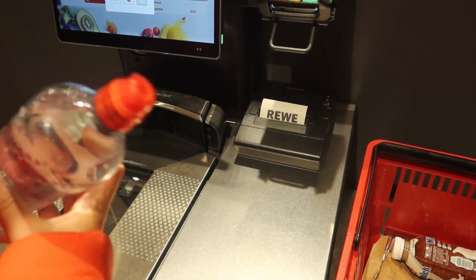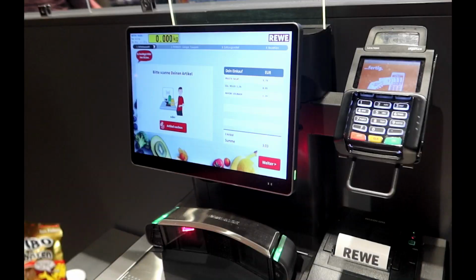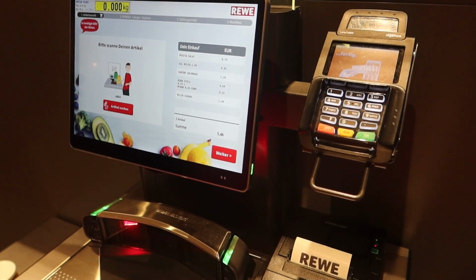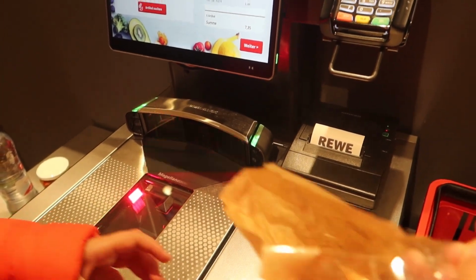The systems may display promotions and discounts. Also, you can use REWE self-checkout only if you don't have a big cart of products. So you don't have to wait in line for normal checkout if you don't have a lot of groceries.